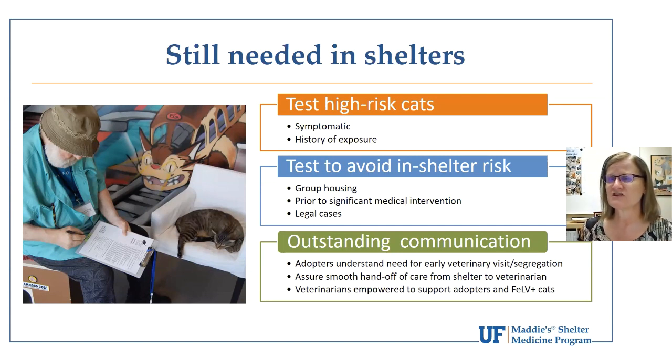So high-risk cats in shelters, if they're sick or they have a history of exposure, that can be a very helpful part of the database, is knowing their retroviral status. So we know how to help those cats the best. If we're going to group house cats, we can test them so that they don't spread it within the group. We might also want to test our legal cases or our hoarding cases, because that can be part of the database we need to process those cases. And then we also sometimes want to know the status of a cat before we do a major medical intervention, such as repairing a fracture or treating a very ill cat.